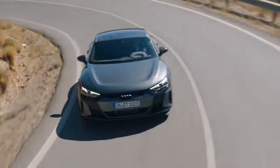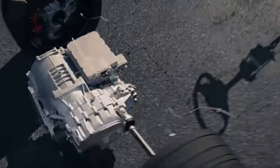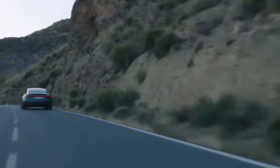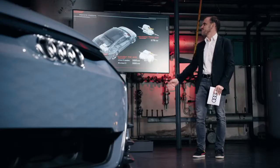And to bring the power on the road, we offer a 2-speed transmission. The first gear is for quick acceleration and high torque. And the second gear is for high efficiency and high speed. At high speed, also less heat is generated due to the lower engine speed. And Christian, that's a real advantage. Steff, what is so special about the electric motors?